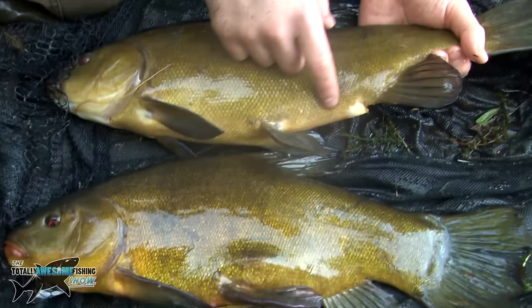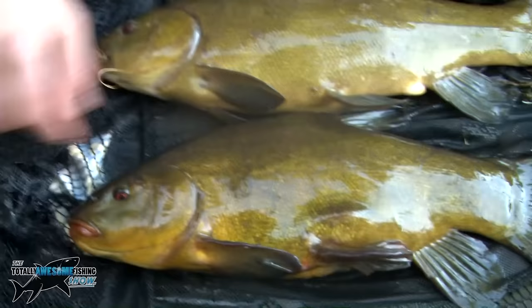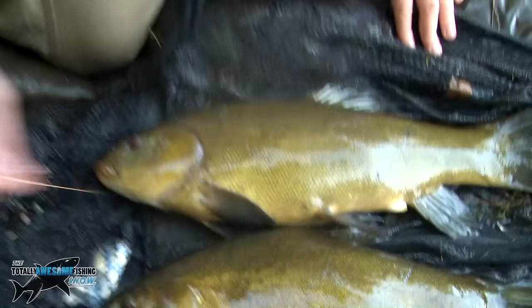Looks like the female may have spawned recently. She's a little bit empty. Her vent is protruding. The male seems a little bit more battle ready. He's got a slightly split fin there, but all in all, a beautiful brace of tench.